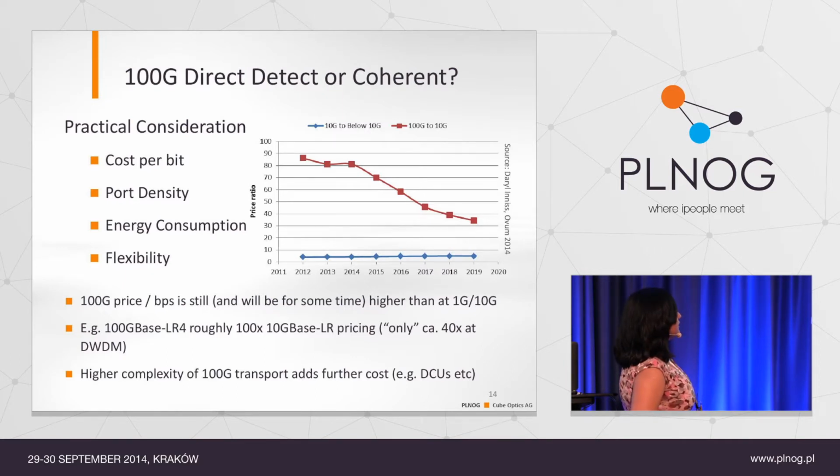If you see the 100G for metro, the current situation is that the drop is actually 80 times more than 10G. But normally you would just want it to be 10 times 10G, right? It's 100G, so 10 times 10G. But this is not actually the case right now. And people actually predict that the prices are going to go down in coming years.